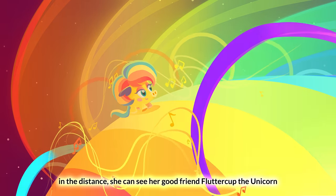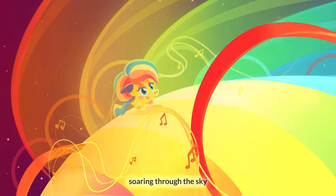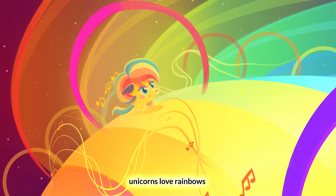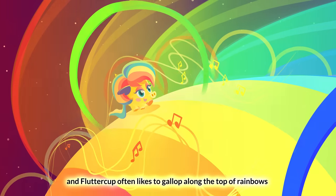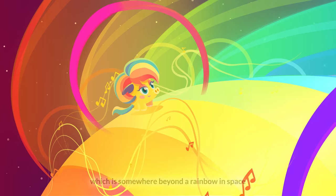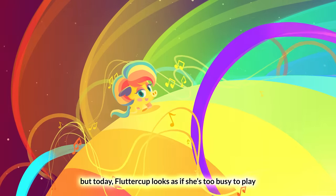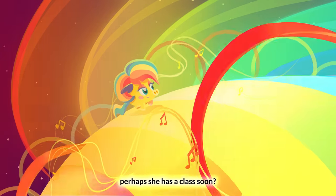In the distance, she can see her good friend Fluttercup the Unicorn soaring through the sky. Unicorns love rainbows, and Fluttercup often likes to gallop along the top of rainbows on the way to her school for unicorns, which is somewhere beyond a rainbow in space. But today, Fluttercup looks as if she's too busy to play. Perhaps she has a class soon?